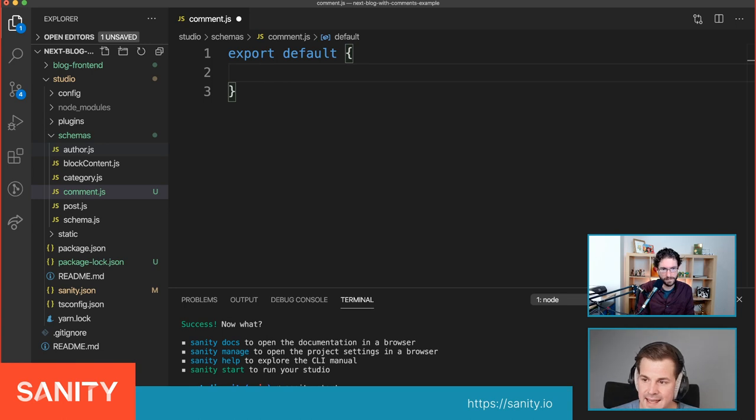So use the key name. And we can name it comment, I guess. So the string comment, right? I would use small caps here. Ah. Just makes it easier to use in code.